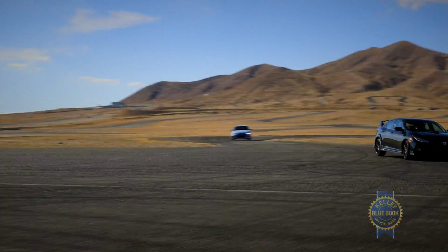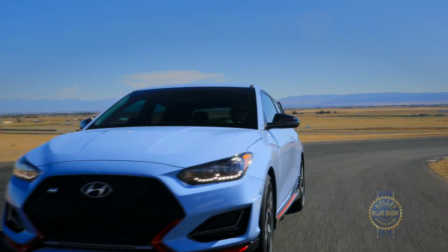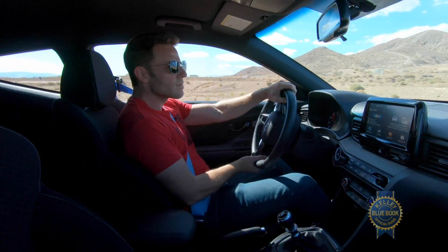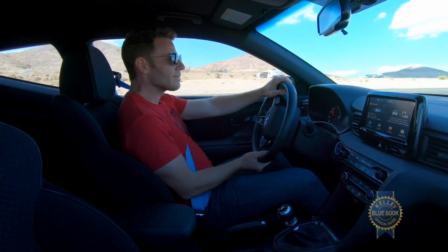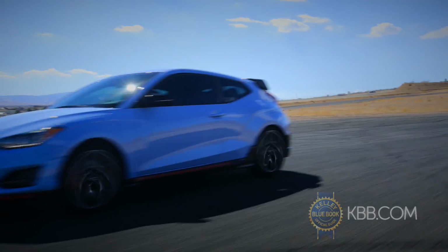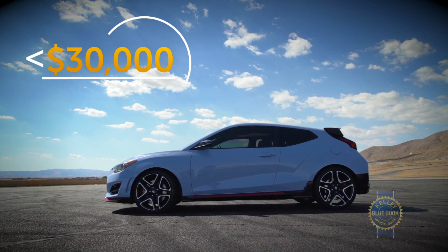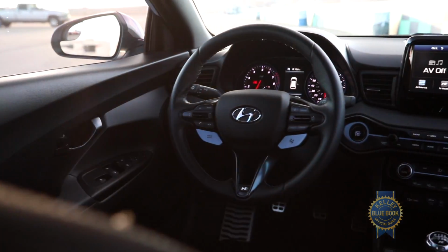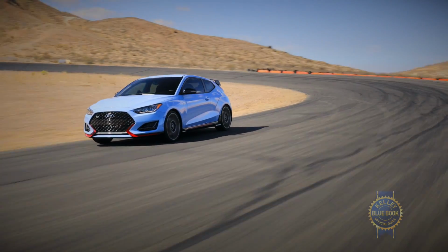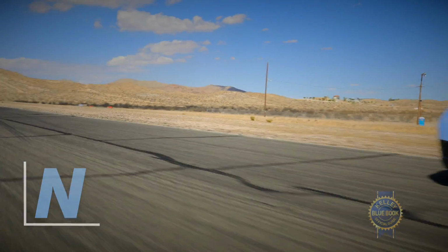To make things fairer, we need to add the N's optional performance package, which ups horsepower to 275, swaps in a smaller front sway bar for more neutral handling, and adds an electronically controlled limited slip differential. So equipped, the Veloster N is still less powerful than the Type R, but wow, that is insanely cheap for a car this fun. Plus, the Veloster N comes well equipped and features a 10-year powertrain warranty. In the battle of price, Veloster N wins all day long.